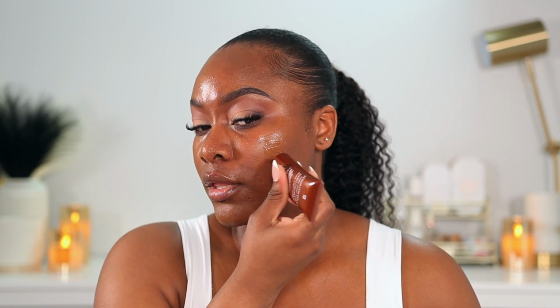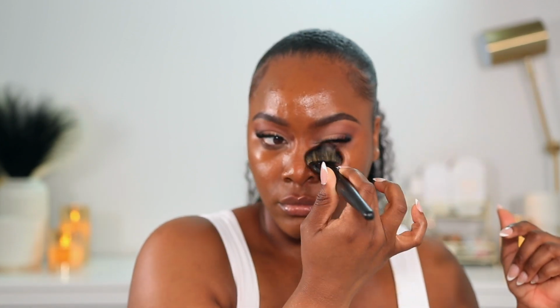I am going to go in with 13 on this side of my face. So this is what number 13 looks like. Number 13 is my shade. I feel like the undertone makes a huge difference. That extra warmth that I'm getting from number 13 really does something for my skin. So I think it's going to be a matter of which undertone you prefer. But number 13 is it for me.